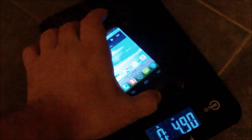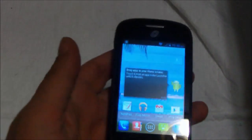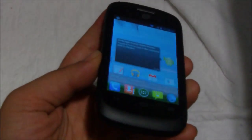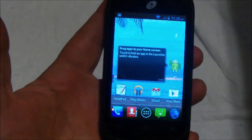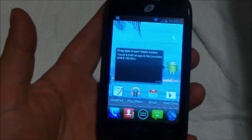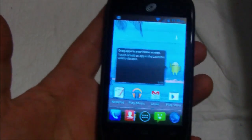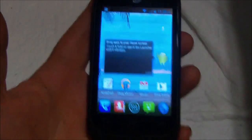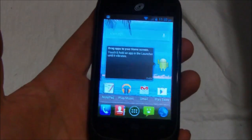So we have 4.55 ounces is the weight on this phone. So it's not a heavy phone by any means. Now, if you're looking at this phone and wondering what doesn't work on it, or maybe what's crippled, since it's on Tracfone, there's something that's got to be out of the ordinary. The answer to that is there's nothing out of the ordinary on this phone. This phone operates just like any other Android would if you had, say, AT&T or whatever.